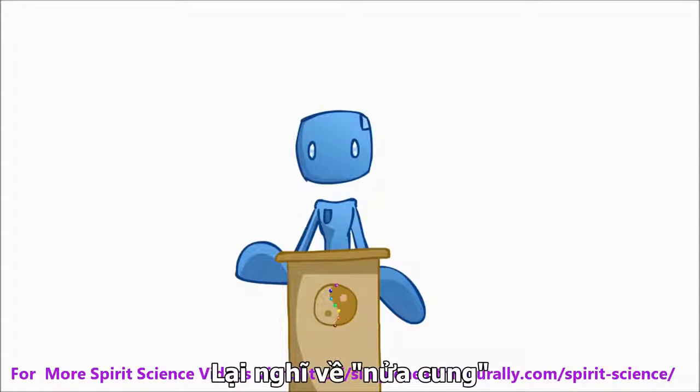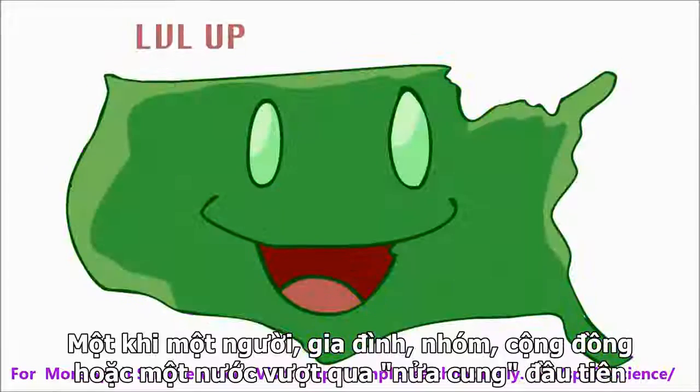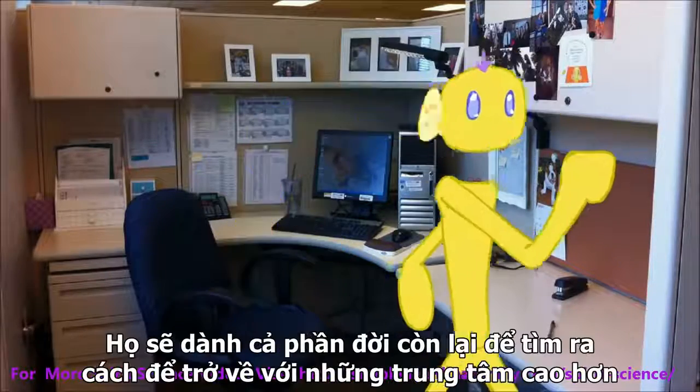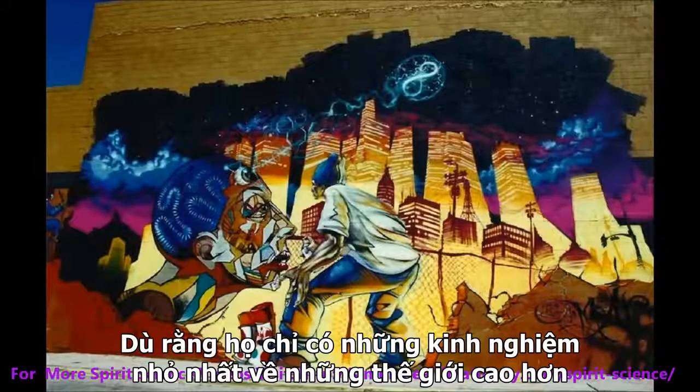The thing about half steps, once a person, family, group, city, or country goes beyond the first half step, they're never the same again. Once they know that there's something more to life than what they had previously thought, they'll spend the rest of their life trying to figure out how to get back to those upper centers, even if they had just had a fleeting experience of these higher worlds.